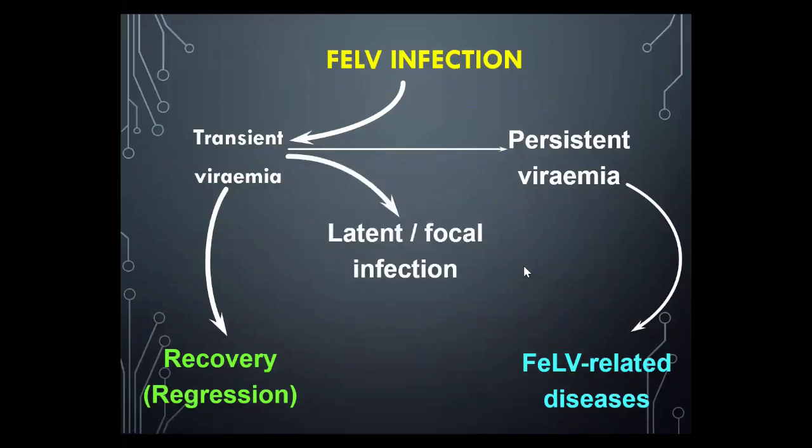In the 1980s, however, it became clear that it wasn't that simple, and that actually feline leukemia virus also underwent a so-called latent infection, where the infection was confined in the bone marrow. So although many cats we thought were negative, it actually turns out that the virus is hiding. Now, the good news is most of these go on to recover fine, but a few can be reactivated to become persistently infected in all the organs of the body, and those will develop feline leukemia virus-related diseases.